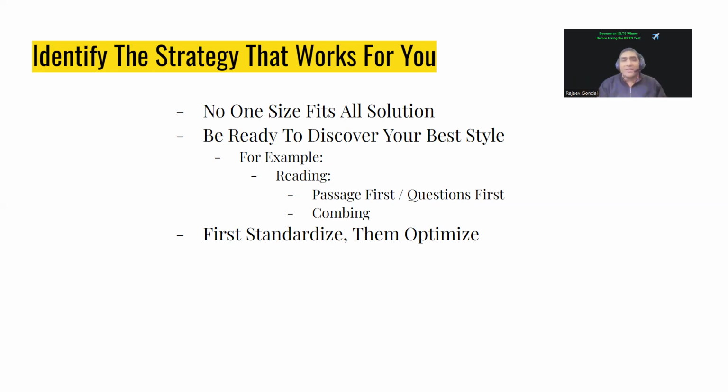And that is why I say that first standardize and then optimize, right? First find out what works for you, then practice on it. Don't go with whatever strategy somebody suggests. It might not work for you. So first standardize, see what is the right strategy, and then optimize it by practicing it.